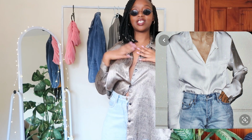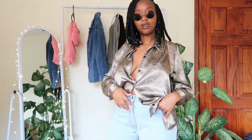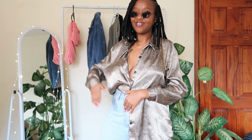Okay guys, so this outfit, the first thing is the silk blouse. I got it from an Instagram store called Vintage Advantage. They stock silk stuff, blouses, pants, everything. So this was 400 bob. And then I got these kawaida mom jeans. I got them from some guy. I have his number. I'll put it down below. He sells mom jeans and they retail for 800 bob. So yeah, let's move on to outfit number three.